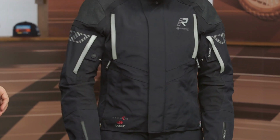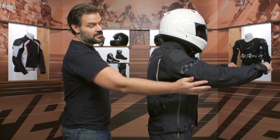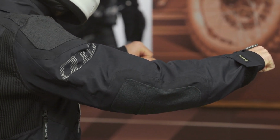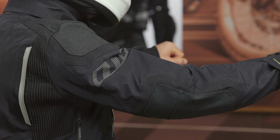Brandon, go ahead and face sideways, strike the riding position for me. Lots of reflective on the outside of the arm. You're going to see that Keprotec material on the elbow there as well. Massive accordion stretch in the textile behind the arm. If you are using this in more of a full tuck sport touring position, that is going to give you that range of motion there.